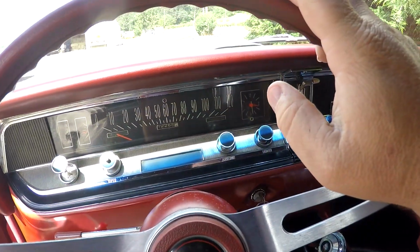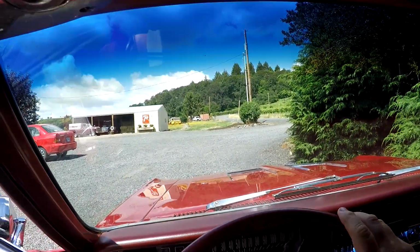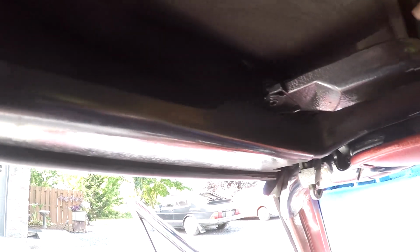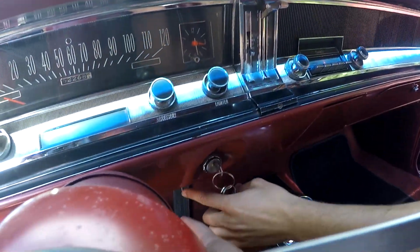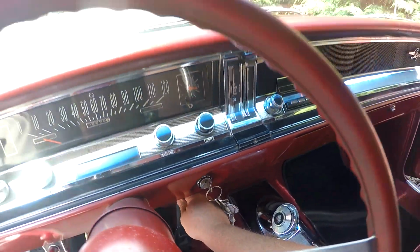Hey, so we're going to start off and talk about the interior real fast, but I wanted to go ahead and take the top down. So I just wanted to show you how that worked. You pull this lever, which pulls that hook. So there's one on each side, and then there's a little toggle switch down here on the bottom. So I think you, there we go, wrong way.